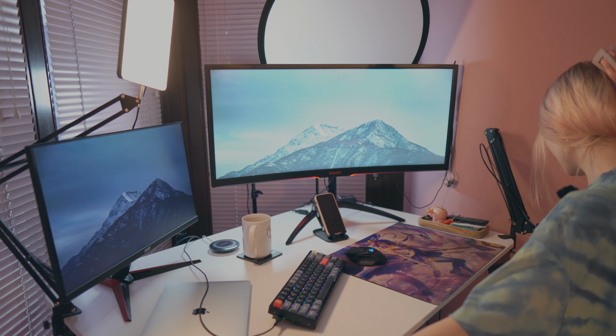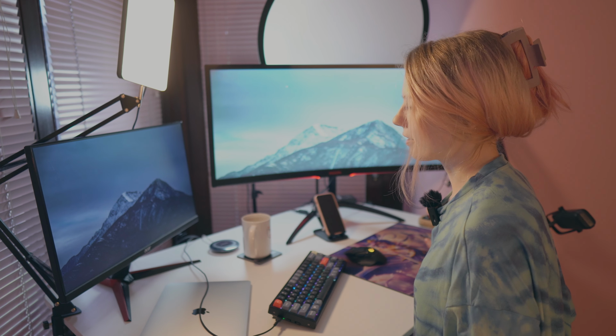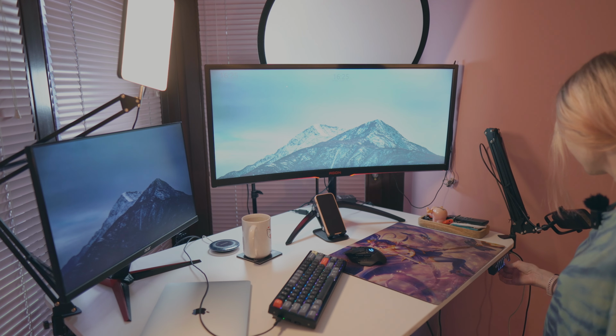There are four different positions that it can remember. So right now I have, for example, the maximum position set for number two. So whenever I press number two, it automatically slides to the top position. So I can just, while I'm sitting, press it, go get my coffee and return to the desk already fully standing.